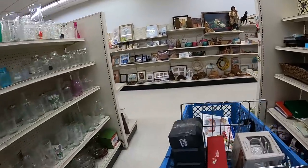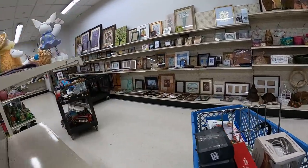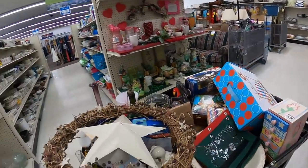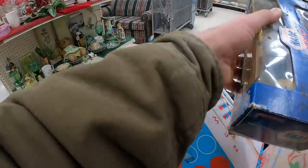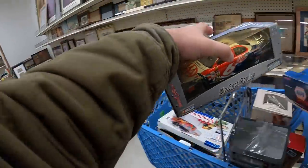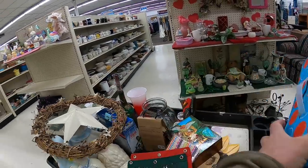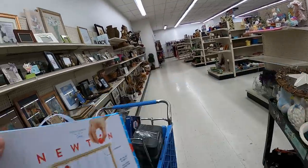So yeah, just kind of taking a glance around everything, and I hear a new stock cart come out, so I run up on it super quick and probably excessively aggressively. And I do grab these die-cast cars. I always like to look those up whenever I see them, especially when they're boxed like that.